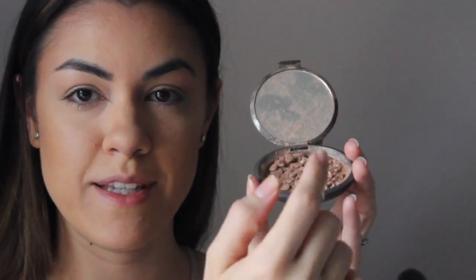Okay, and for my highlighter, this is one of my favorite highlighters that I like to use. This is Becca Cosmetics, in the shade Opal. My poor highlighter broke, so it's in little pieces. I couldn't just throw it away, so I picked up the pieces that fell. I wanted to cry when I saw it break apart. But now it's just a loose powder highlighter. But this is such a pretty color and it suits so many skin tones.